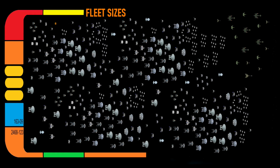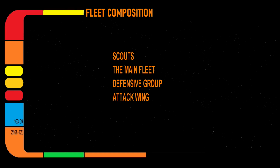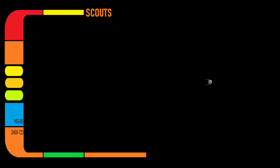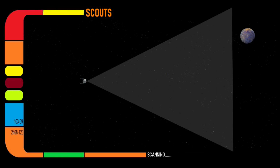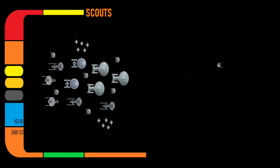So let's take a look at the different sections and wings that make up a fleet. We have Scouts, the main fleet, the defensive group, the attack wings, and the supply and support group. Scouts are ships designed to be the eyes and ears of the fleet. Their purpose is not to engage the enemy, but to gather intelligence. They count ships, define classes, and assess the threat. They gather information on stellar phenomena, such as comets, nebulas, planets, ion storms, and anything else that might affect military operations, and then report back.